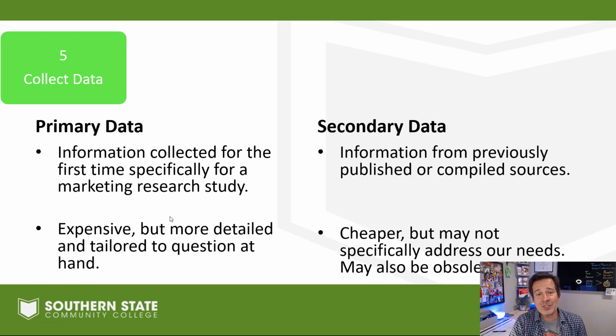Secondary data is also an option. Secondary data is information from previously published or compiled sources. And maybe we're scouring the internet looking for studies that other people have done. Maybe we're looking at reports published by marketing research firms that don't really specifically apply to what we're looking for, but may have some use in helping us determine whether or not to offer up sauced up nuggets. Cheaper, but it may not specifically address what we need.